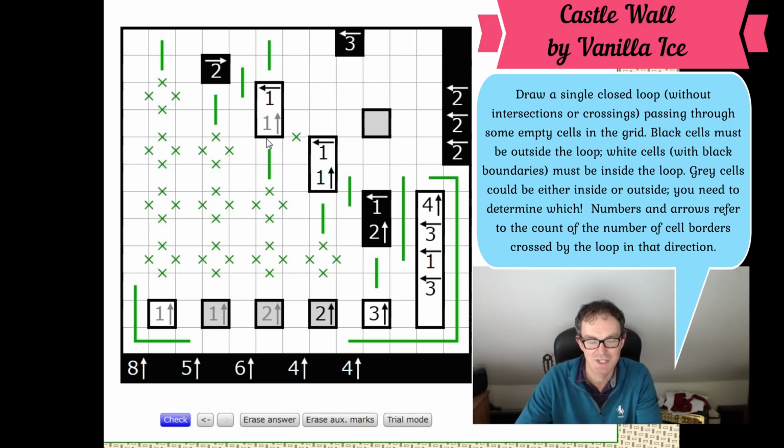Now, this three clue has suddenly become rather interesting, because remember, we can't have this black square inside the loop. So actually, those loop segments are ruled out. So we've got one here. Whichever way this turns, that's one line segment. This boundary is going to give us another one. So this has to be a line segment in order to allow this three clue to be fulfilled. And then it turns there.